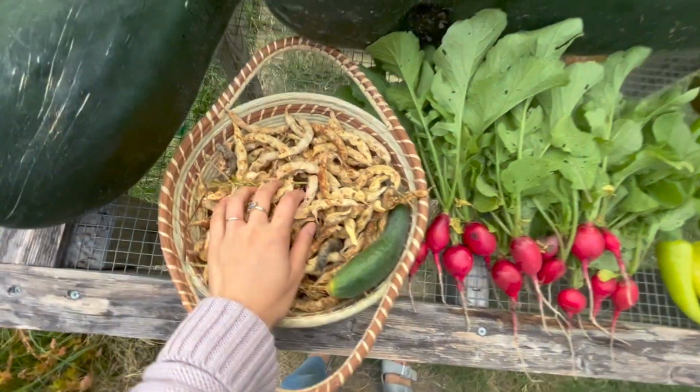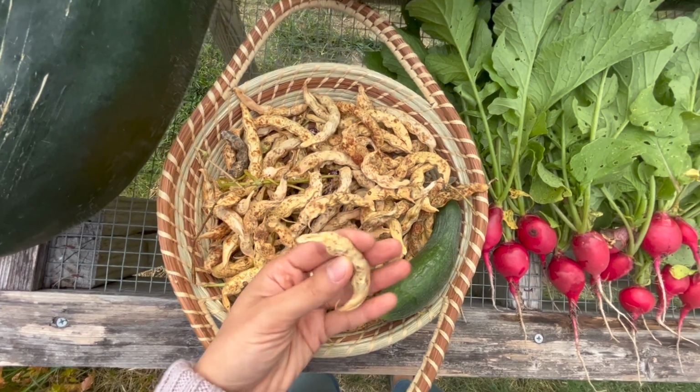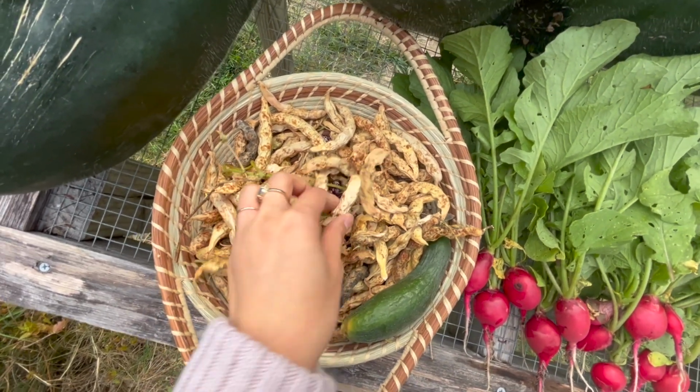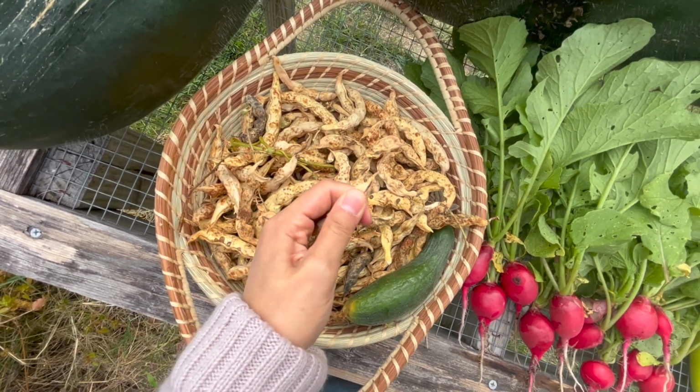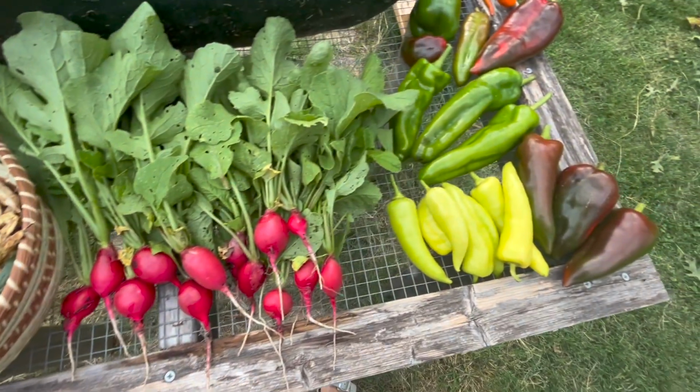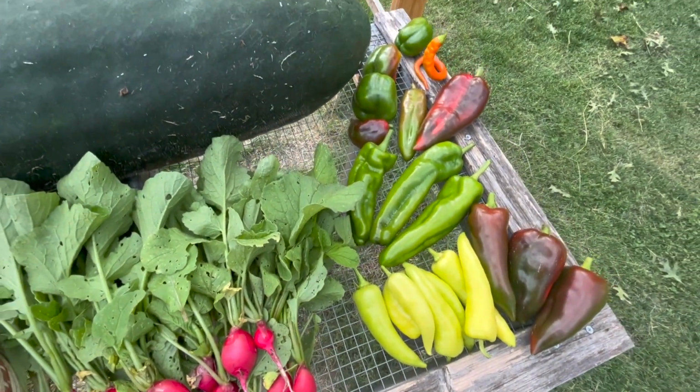We got all of our dried beans here. I'm not gonna shell them tonight, but I'll do it another time. I actually really enjoy shelling dried beans. I find it very therapeutic. We've got our beautiful big radishes here, and then a bunch of peppers as well.